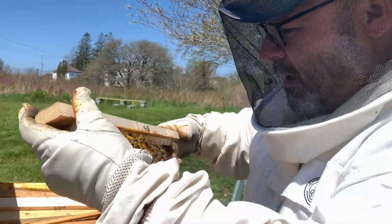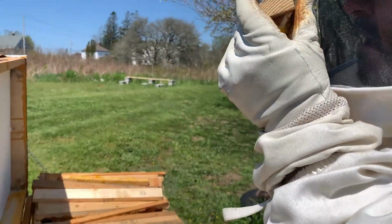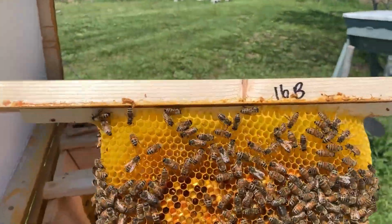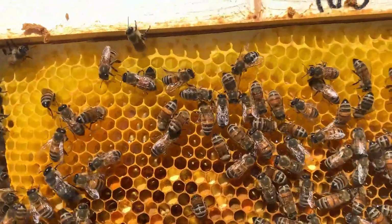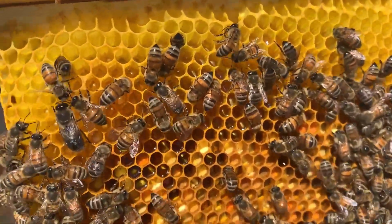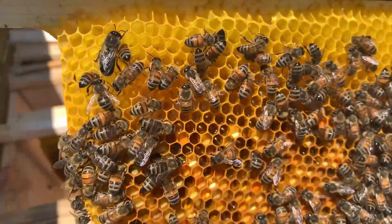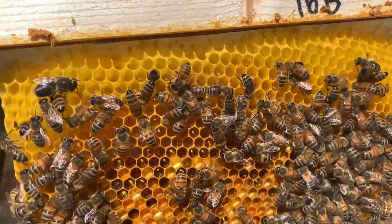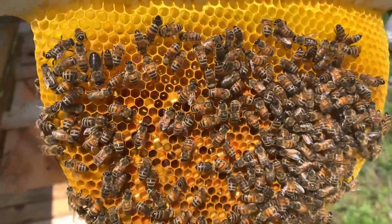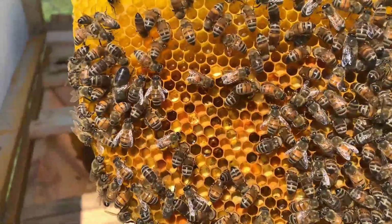When we look at this bar here, we'll just move some of the bees out of the way, and we'll show the top part. You can really see some of the nectar coming in, that shiny liquid, and I'll just kind of move the comb a bit just to make sure that you get a chance to see it. But that shiny liquid is nectar. So they've gone out and they've gotten that from different plants and trees, and they're bringing that back to the hive, which is great. Then of course the colors that you see right here is what we call bee bread.